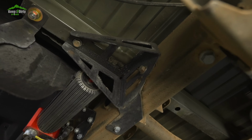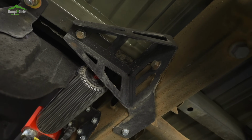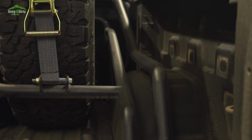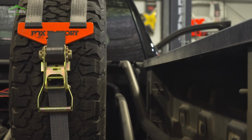So there's a base mount that stays permanently installed, tied to the frame, and then there's options at time of purchase. You can spec: do I want a single tire carrier? Do I want a dual tire carrier? Dual looks cool, they both stand up. Maybe you don't want that. Maybe you want the cleaner look. The single stays underneath the top of the bed. So you can spec that out.